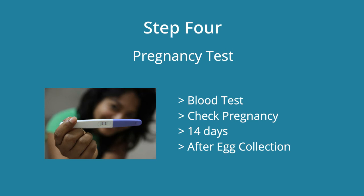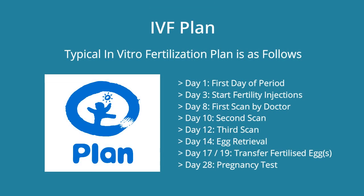In vitro fertilization plan. A typical IVF plan is as follows. Day 1 of your cycle, the first day of the period. Day 3 of your cycle, start with fertility injections. Day 8, first scan by your doctor. Day 10, second scan. Day 12, third scan. Trigger injection in the evening.